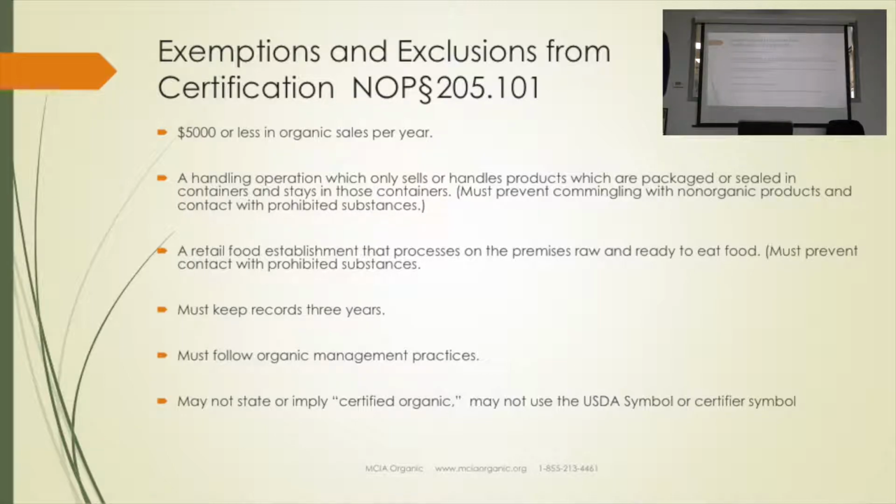If you put a farm in a farm, you have to certify every crop you grow? No, you don't have to certify every crop you grow. You don't even have to certify every piece of land. Everything's optional. This is voluntary. You don't have to be certified organic unless you want to sell as organic.